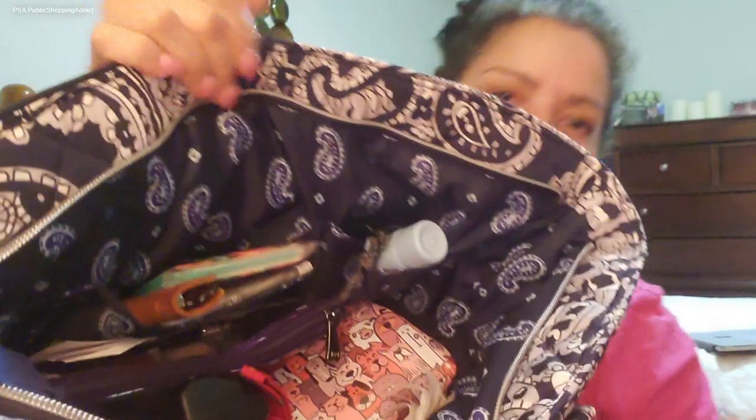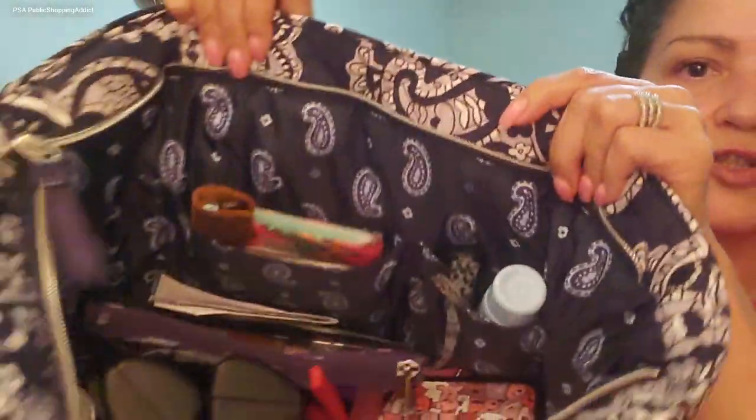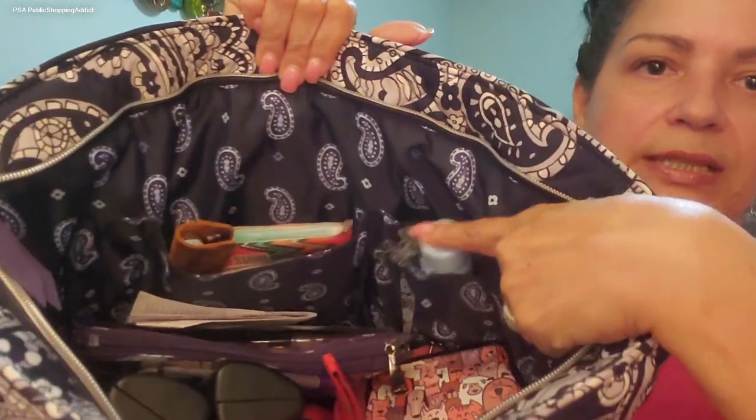All right, and this is the rest of the stuff. There's a lot of stuff in here, so I'm going to try to be as quick as I can, not to make this video too long. I will start with the pockets right here. Let me just show you. It does have two pockets in here, two slip-in pockets.